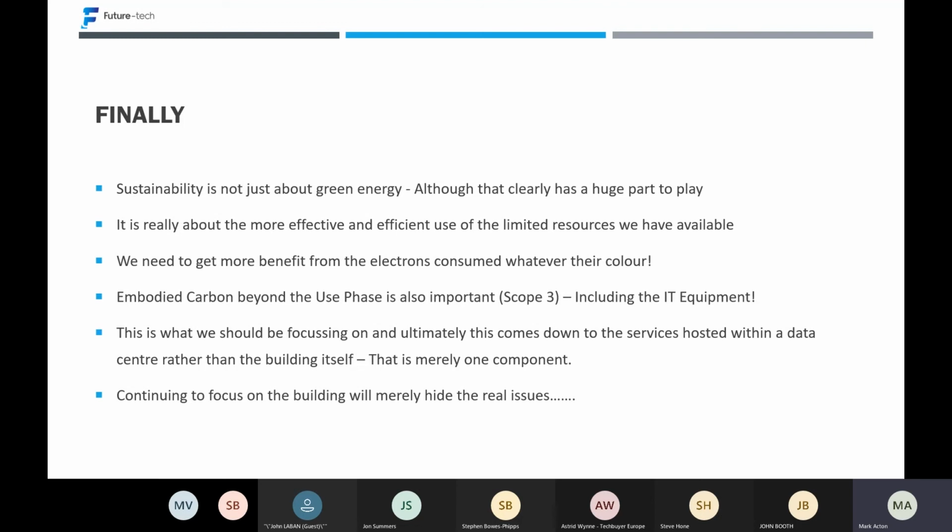We talked earlier about embodied carbon, scope 3. We're some way away from actually doing that, but clearly that has to be an ambition. We have to be looking at that. That's a direction of travel. Certainly, we've got to be looking in that direction. At the moment, that's relatively difficult, if not impossible, in many cases.